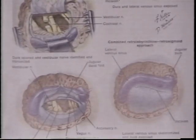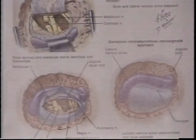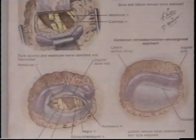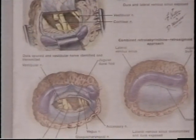The complications have been very infrequent. The results are excellent, being 95% cure of vertigo with preservation of hearing in 80% of the patients.